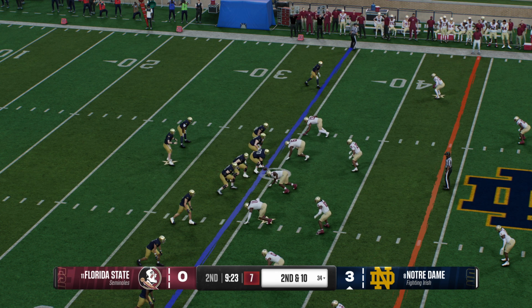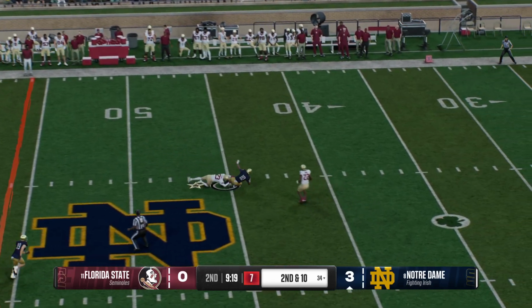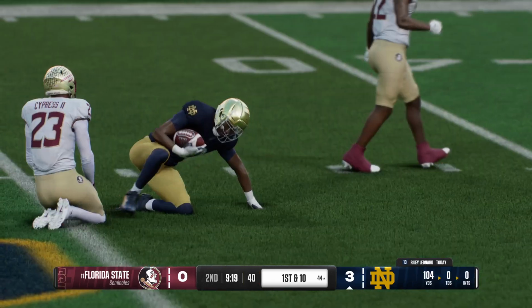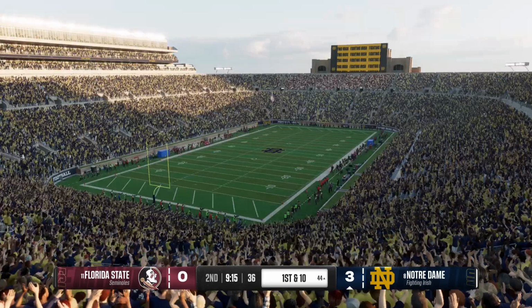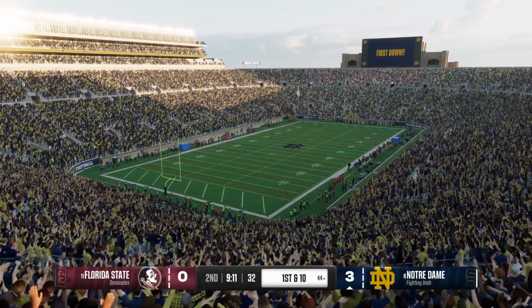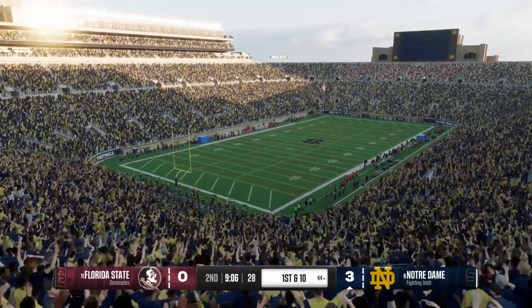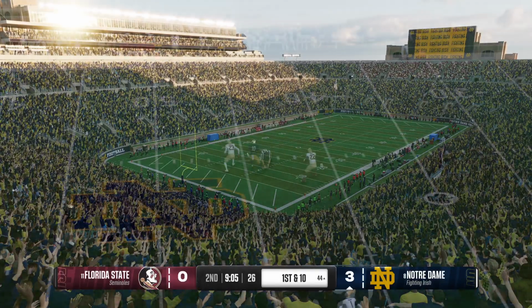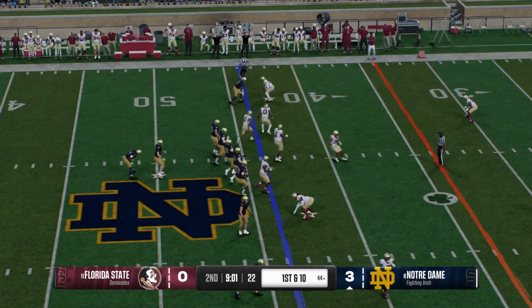It's 2nd and 10. He's looking to throw. Finds a man on the left. And it is a chunk play, a huge gain on that one before the defense brings it to an end. Nice play there. And I know when you think Notre Dame football, you're thinking about running the football and all those NFL offensive linemen they have. But when you've got playmakers like him on the perimeter, you've got to be able to take advantage of him.